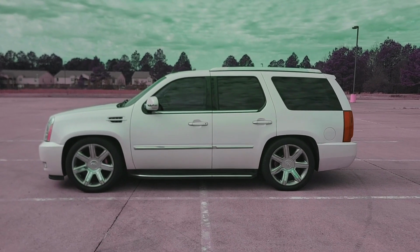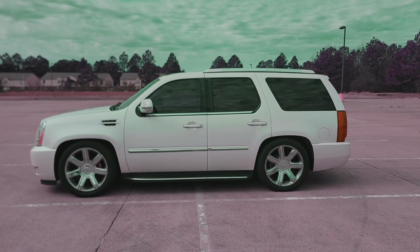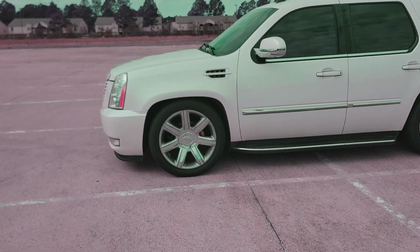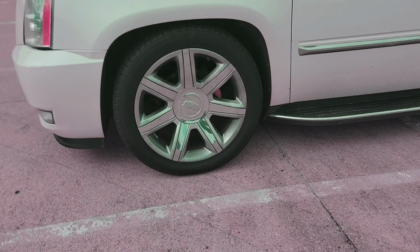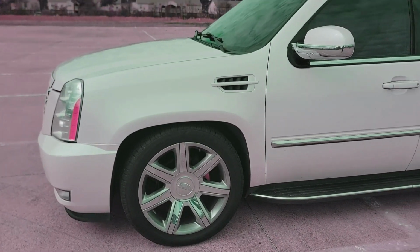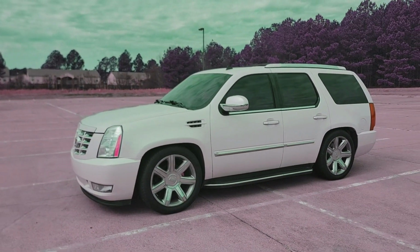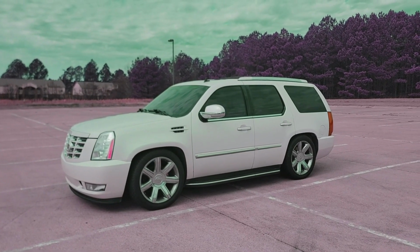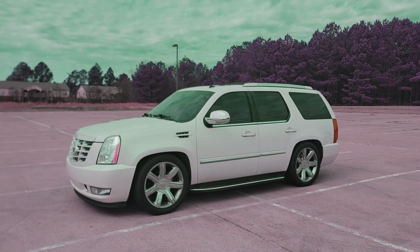It sits really nice. Like I said, it rides good, and I went with these OEM '15 and up Escalade wheels with the stock 285/45 22s on them. I like these wheels a lot. I had a set of these on my '08 Vortec Max several years ago, and I've always kind of wanted another set. Once I got this Escalade, it was one wheel that I wanted to have eventually.